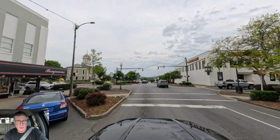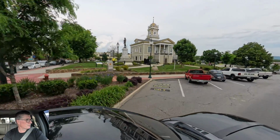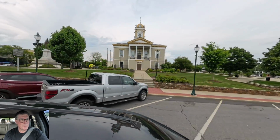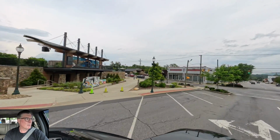We're getting ready to cross over West Union Street. Here's the other side of the square. That's the old courthouse there. Pretty cool museum in there. It tells about the history of the courthouse and law and order in Morganton.